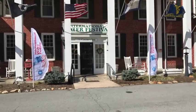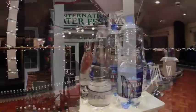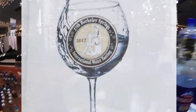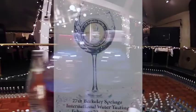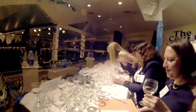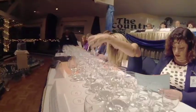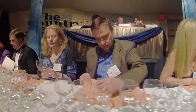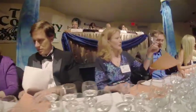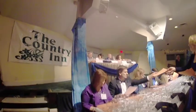The Berkeley Springs International Water Tasting is held at the Country Inn in Berkeley Springs. There were over 100 waters entered in the 2017 competition in four different tasting categories: municipal water, non-carbonated natural water, sparkling water, and purified water. Judges were trained and instructed as to how to evaluate the water by appearance, aroma, taste, mouthfeel, and aftertaste. Points were given for each attribute and then tallied. The winning waters were given bronze, silver, and gold awards.